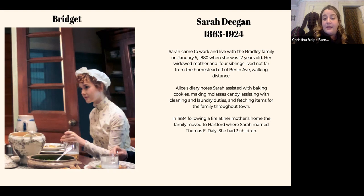So in the family diaries, it's noted that Sarah was actually very well loved by the family. Alice notes that she purchased her gifts every time she went to New Haven or Hartford. She always notes what she came back with, like for her sister and her husband. And she always notes Sarah in that too, which I thought was really nice. Because as we know, not everyone treated their help like that, right?